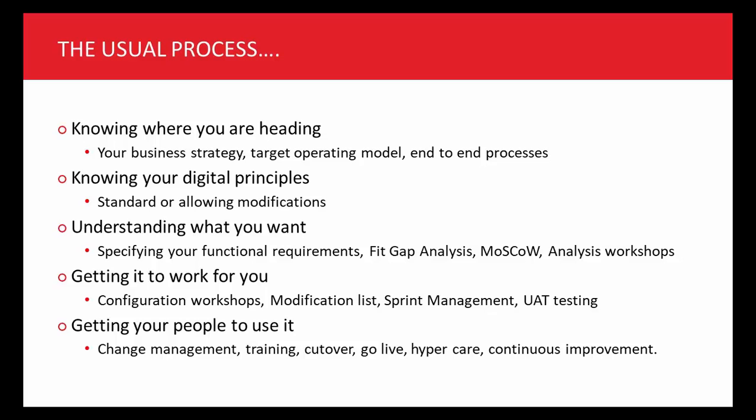So we went through the normal process of specifying your functional requirements, doing a fit gap, looking at what the solution must have, should have and won't have, and undertaking a large number of analysis workshops. Our biggest challenge was that when you sit down with somebody and ask them what they want, they typically describe their existing process. And so how do you ensure you're not flooded by people who can't see the future? In our experience, you narrow those workshops to people who do have a future vision for the organisation.